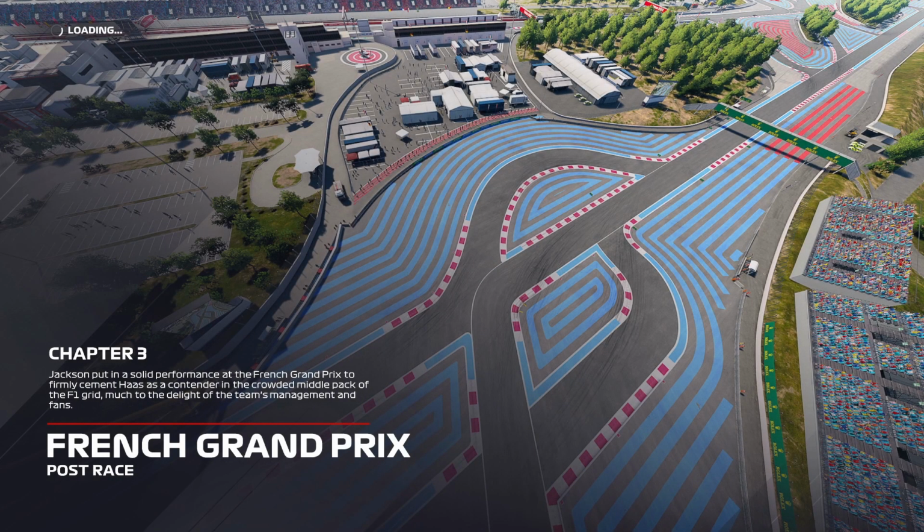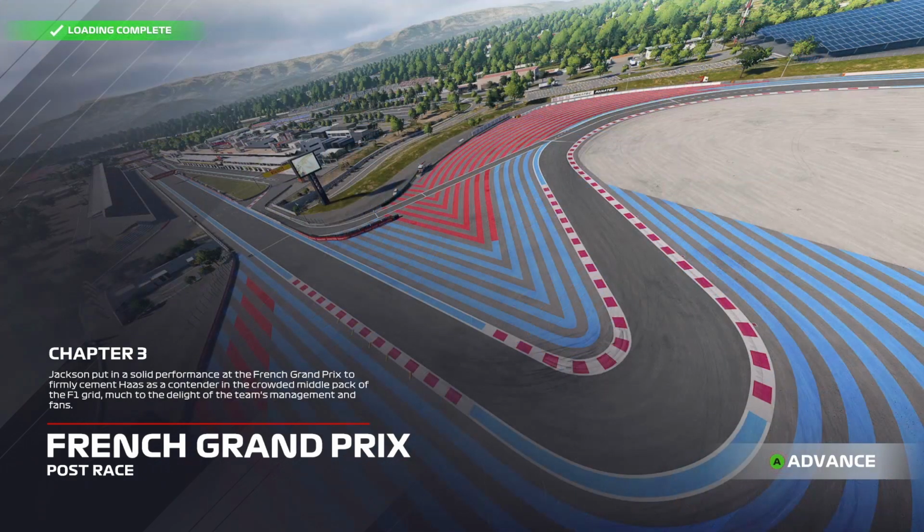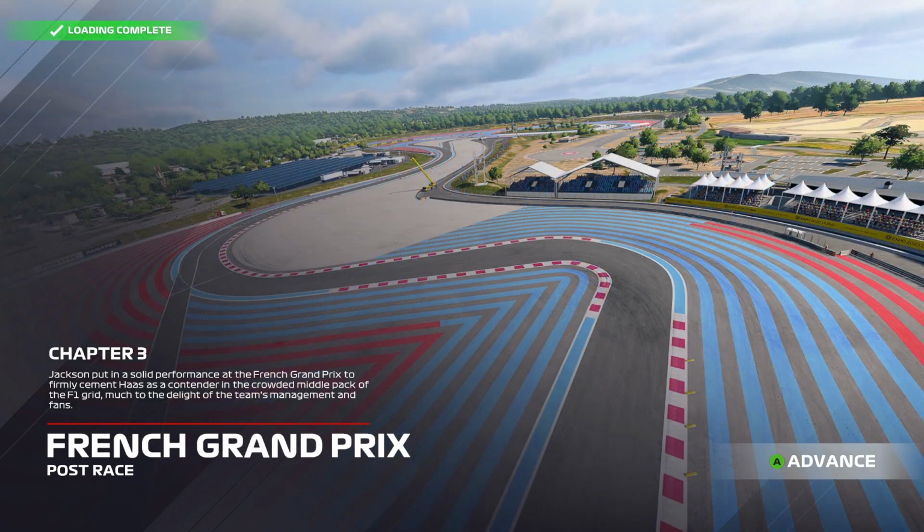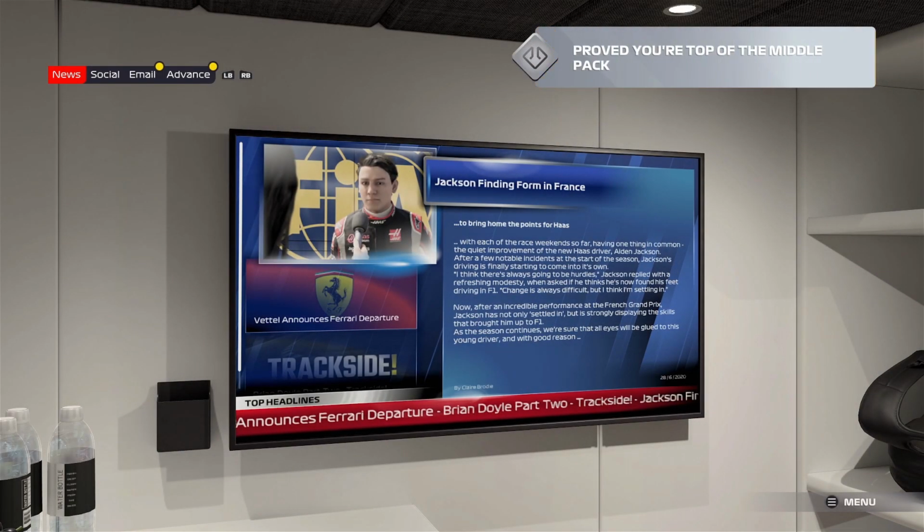So, Chapter 3. Jackson put in a solid performance at the French Grand Prix to firmly cement Haas as a contender in the crowded middle pack of the F1 grid, much to the delight of the team's management and fans. I think a solid performance is very understated there. We went from 18th up to P1, so let's see here. We got a new reward. Oh, well, that's for the podium pass.